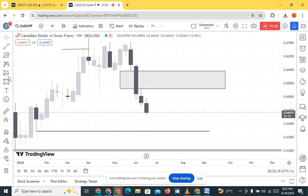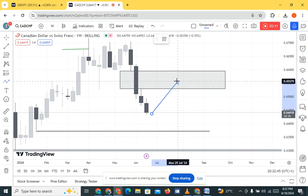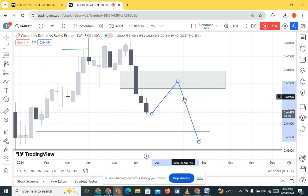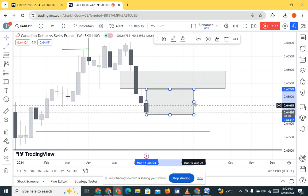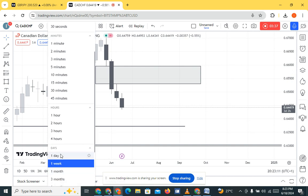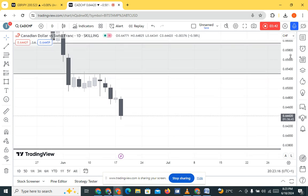So if we want to continue lower, price will have to retrace back into this fair value gap before we can continue lower. For that to happen, we need to have a short term buy into this fair value gap for us to be able to push lower to the downside. That is why we need to go down to the daily to see if we can get any bullish price action, right?